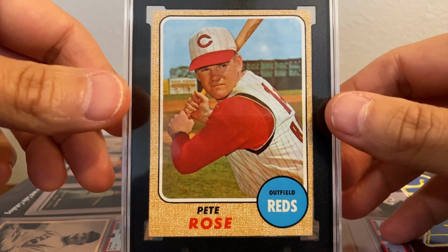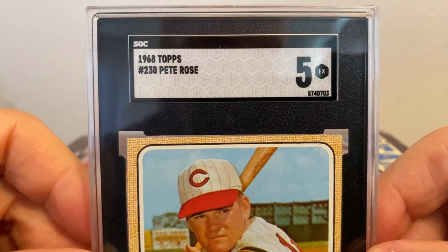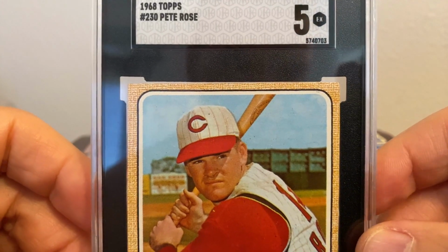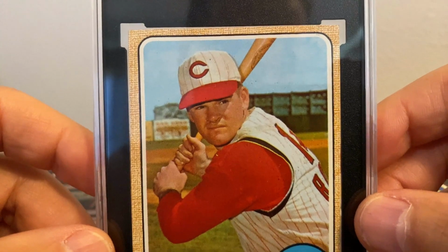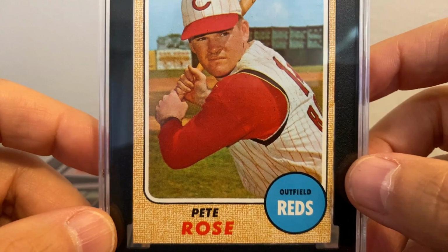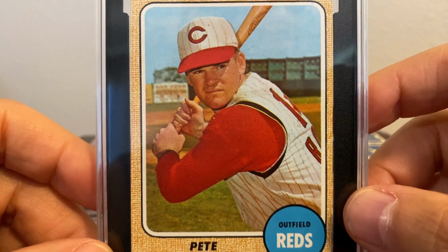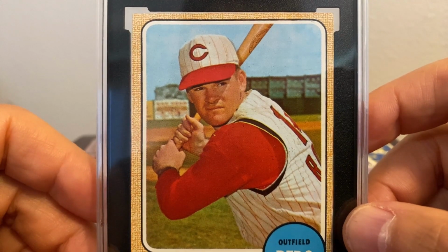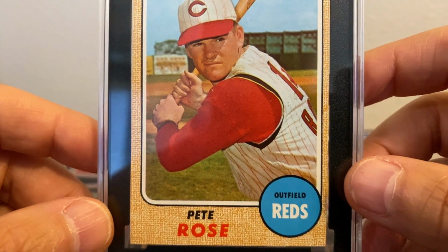This is my first Pete Rose card, and it is in an SGC Gem Mint 5. And it is so sweet. I just love that vivid red color. And then I love the way on his name, the Pete is in black, but the Rose is in red, just making a gorgeous match with the red that's everywhere else on Pete himself. And then the burlap borders just really contrast nicely with that red. Sharp, vibrant, just a gorgeous card.